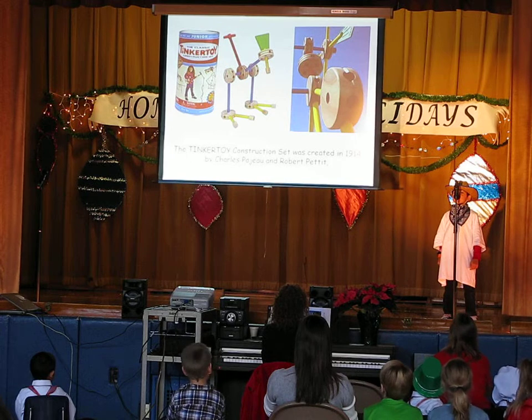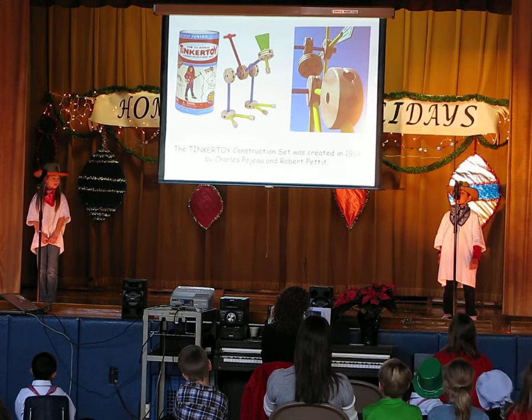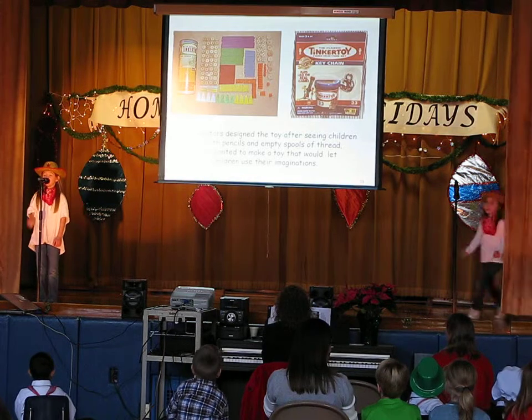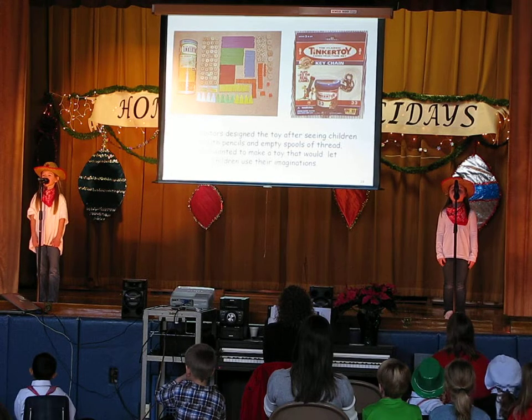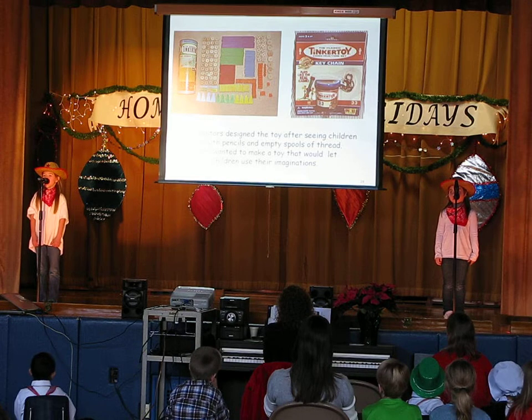The Tinker Toy set was created in 1914 by Charles and Robert Pettit. The inventors designed the toy after seeing children play with pencils and empty spools of thread. They wanted to make a toy that let children use their imagination.